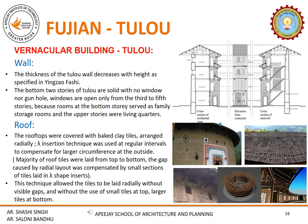The lower two stories are solid without any window or gunhole. Windows were provided only from the third to fifth story, because rooms at the bottom story were used as family storage rooms and upper stories were used as living quarters.